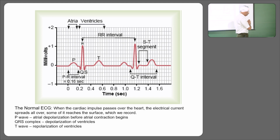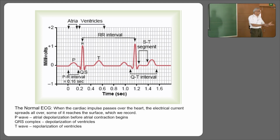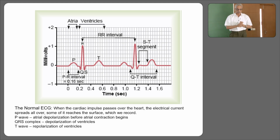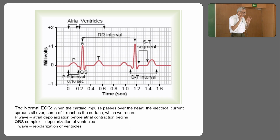There is a pattern, and in the standard language evolved by cardiologists, we have certain waves. What do these waves represent? They represent electrical current. Where are you picking it from? From the periphery. Why is it very good? Because there is nothing invasive. I can make a lot of interpretation of the working of your heart without actually going to the heart. With the little current I can pick up from the skin, I can plot it and find out whether your heart is okay or not.